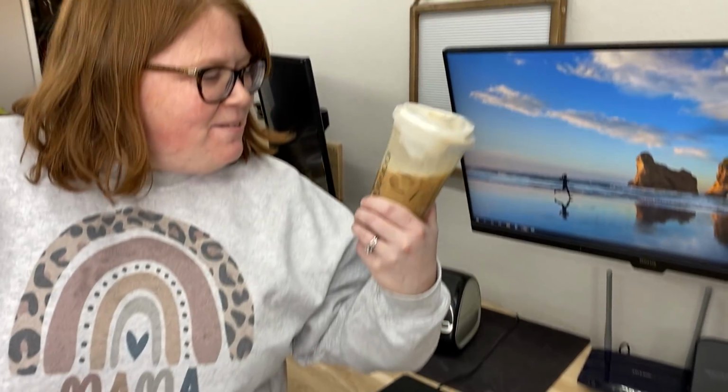My coffee is a vanilla sweet cream cold brew. And she usually gets, it looks like a venti, right? I'm the annoying person that asks for tons of ice. Can you put extra ice and extra cream in? If you've ever worked at Starbucks, I'm sure you know that I'm that annoying customer.